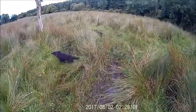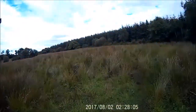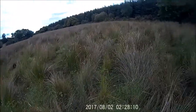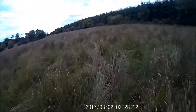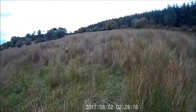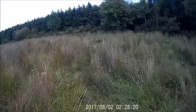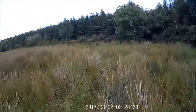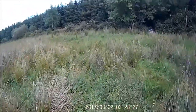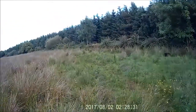These type of fields with the bushes, see the speed of that boy going past, you can't see him half the time. But they have absolutely fabulous noses. They never miss anything when you're shooting. As you can see, they're all around you. It's lovely to shoot over a pair of cockers.